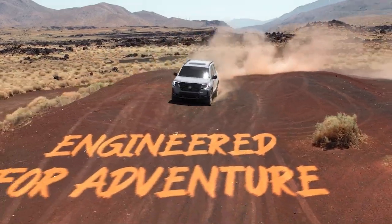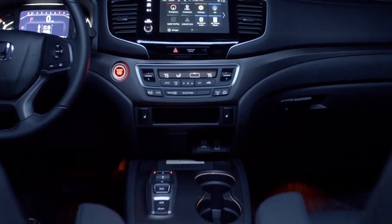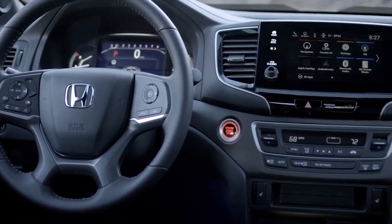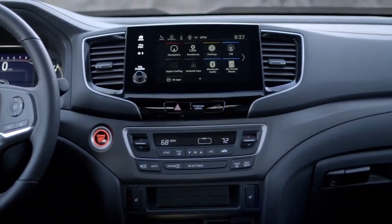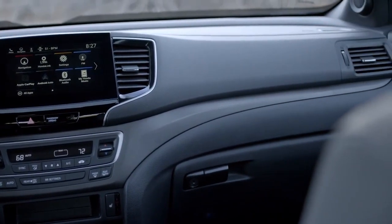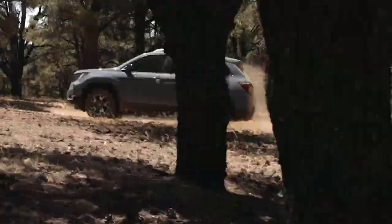It has a powerful V6 engine, available torque vectoring, all-wheel drive, a spacious interior with comfortable seats, and multiple clever storage compartments and a large cargo area. I'll be giving you the numbers on that cargo area in just a minute. And the cons, well, there's really only one con we could find. Driver assist technology lacks refinement.